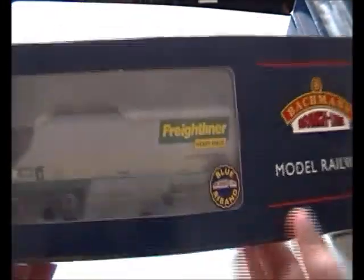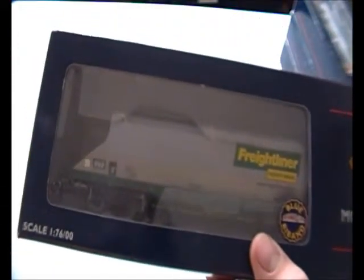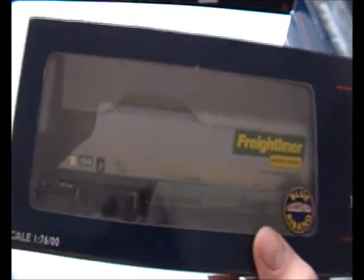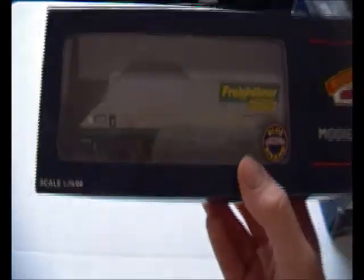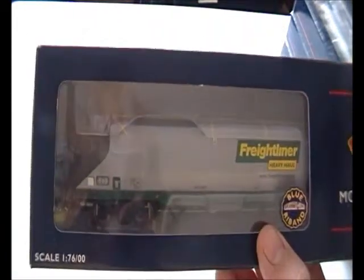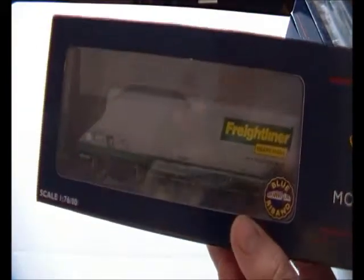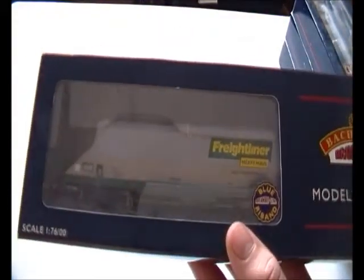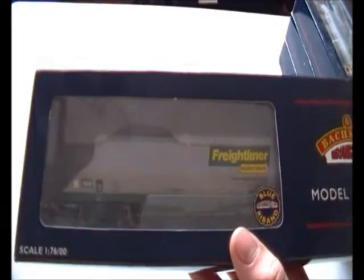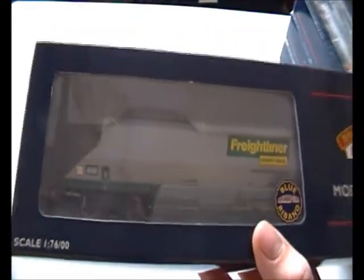I understand that Bachmann still do these, I think. If you can hear a car out there, I think someone's moving away. I've got the window open because it's pretty warm in my bedroom. I understand that Bachmann did 2 versions of these. They did this version, which is just the plain version, and they also did the weathered version, which I saw, and it's pretty hard to find as well. So I might weather these, but I don't know.